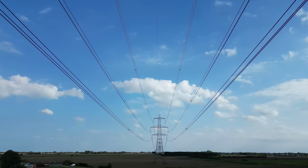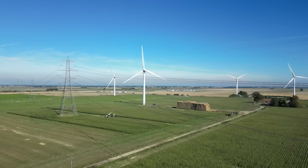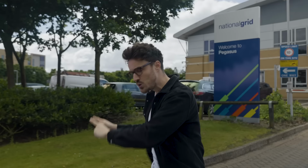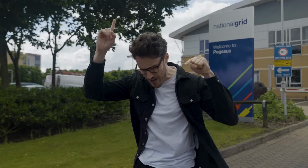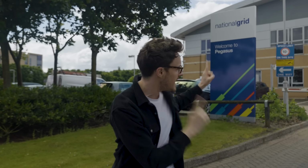The UK's electricity grid transports electricity all around the country, from where it's generated to where it's needed. But before we can use our sockets to charge our phones, we need to convert that high voltage electricity we find in the overhead lines and underground cables into a more manageable voltage. So I find myself here at one of the National Grid contact centres, where I'm going to meet some people who can tell me a bit more.